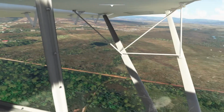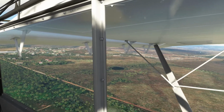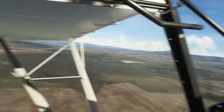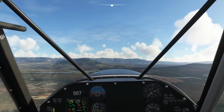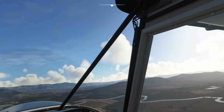I mean, look at that view. Yeah, it's almost 360. And of course, unobstructed view straight up. Yeah, brilliant little sightseeing aircraft, which can land just about anywhere too.